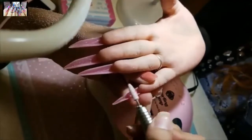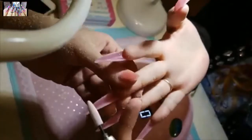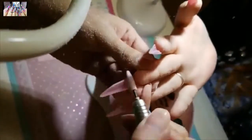What's the name of this shape? I think she has like a combination of like edge and like stiletto. So it's like a really hybrid shape. It's like a Yuko style shape, which is our Japanese distributor. So right now I'm slimming out the nails.